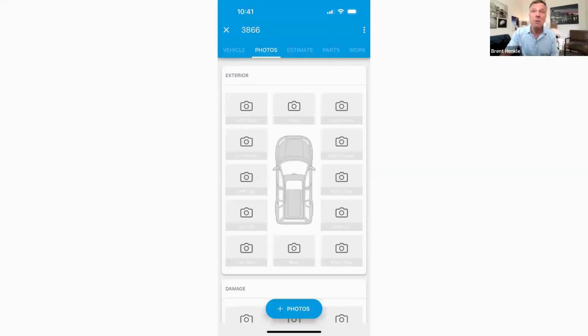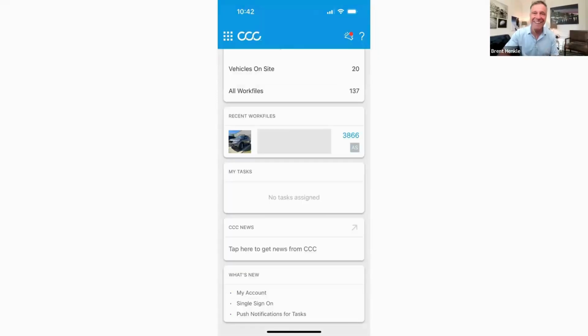Cool. So when I do that, it takes me right back to my screen. I can go to the photos if I wanted to. And even right there, there's a little place to add photos, or I could hit the 3 dots again up here. Super easy, very flexible. Take a photo, loads it right up into the file. Love it. Yeah, it's really that easy. There's nothing else to talk about. Just kidding. All right.